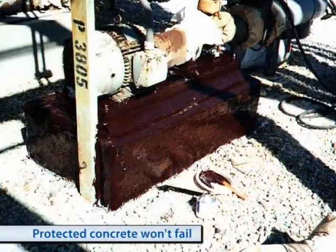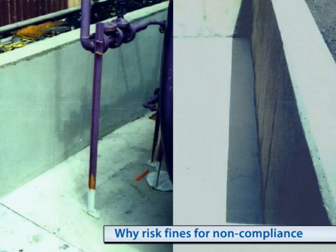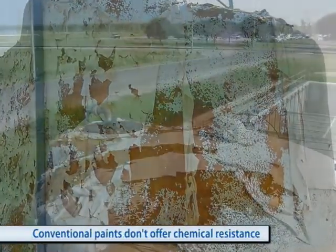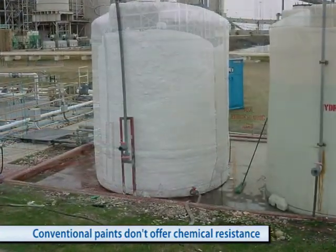Other problematic areas in the plant are chemical storage and demineralization. Due to the aggressive nature of the chemicals present, concrete floors and containment walls often suffer and rapidly fail. Don't risk environmental fines or extended downtime from underperforming alternatives. Rely on Belzona's chemical-resistant polymers that won't quit even under the harshest of conditions.